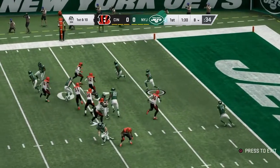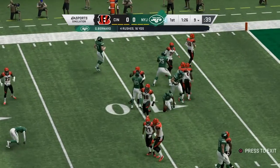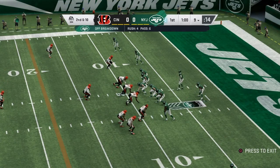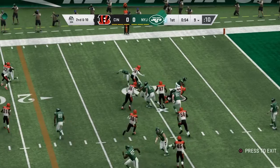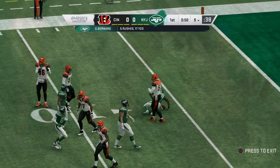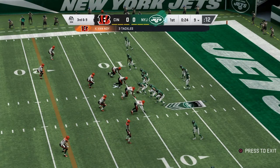They'll start on the ground here with Bernard, looking for a cutback lane, but nothing there as he's met at the line of scrimmage. The linebacker, Preston Brown, brings him down. On second down, Bernard is going to be taken down shy of the 10, right around the 9-yard line. The second down play, not much better than the first, just a gain of one there.